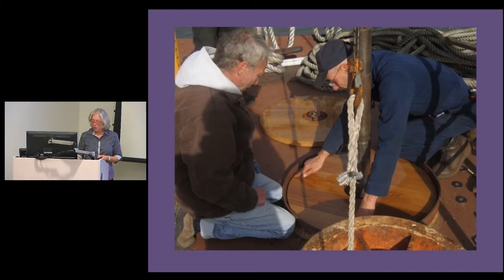Two years ago, we restored the capstan. And even before we replaced the oak washers, which is what's going on here, we were able to use it to move the ship in May 2014. We got short notice from the park that they wanted the ship moved off the fenders to repair the fendering system. And to save the cost of bringing in a tug for that, we cranked the ship forward with the capstan and 12 volunteers.